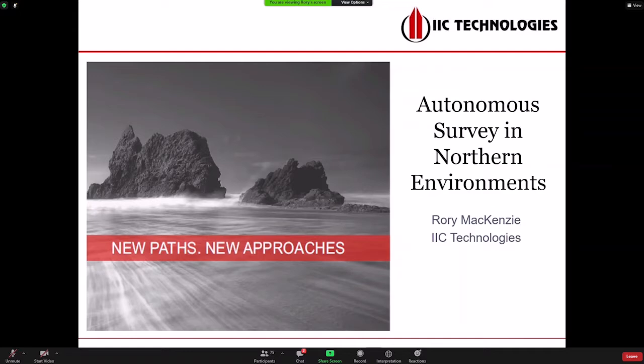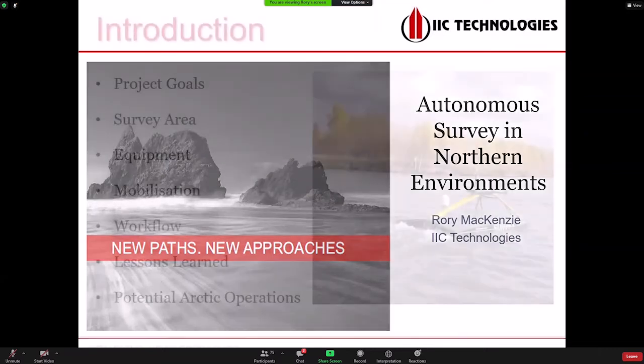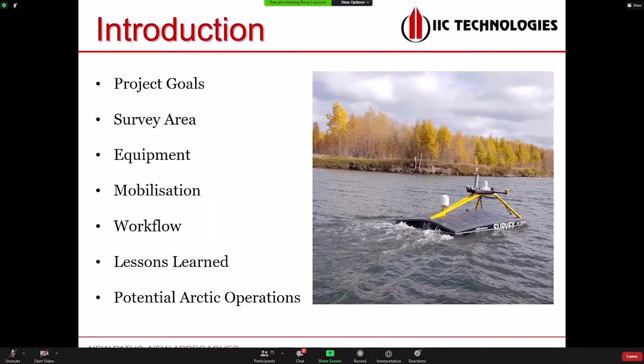So hello, everyone, and thank you for coming. I'm Rory McKenzie from IIC Technologies, and I'm here today to talk to you about autonomous survey in northern environments. So just as an overview, I'll discuss what the goals of the project were, the survey area, the equipment we used, the mobilization, our day-to-day workflow, the lessons we learned, and potential for future Arctic operations.